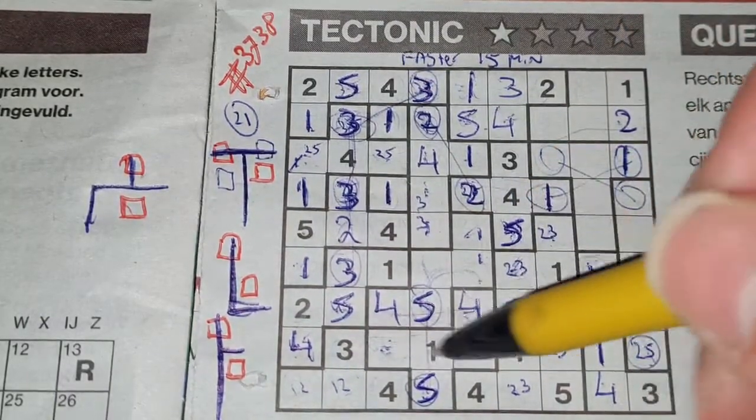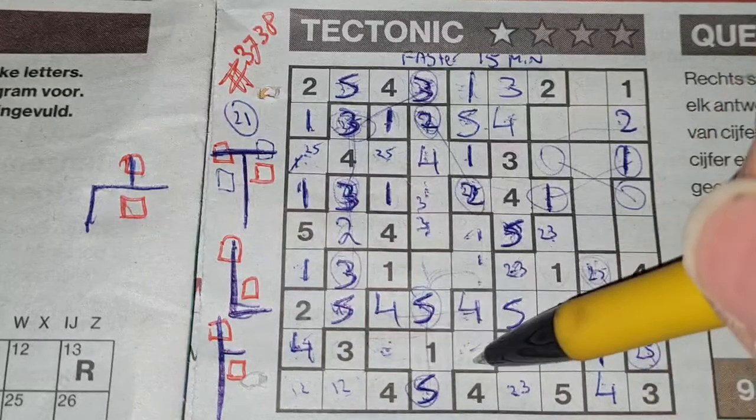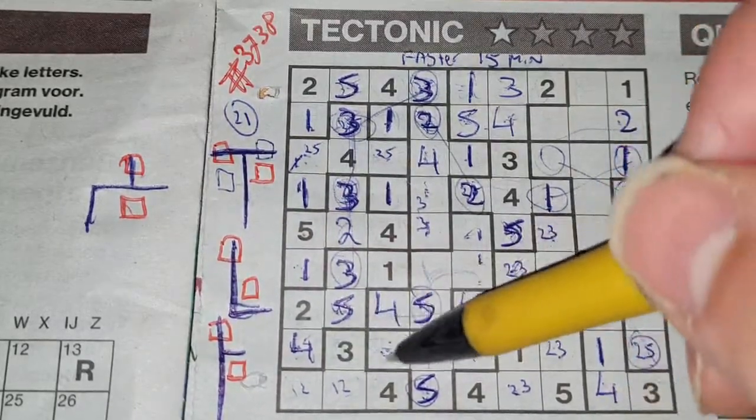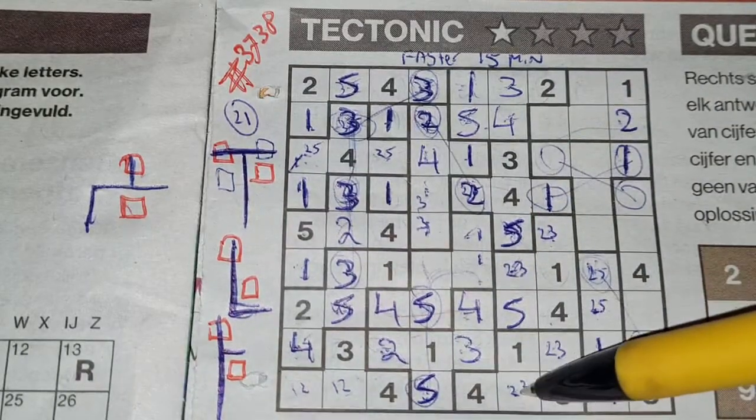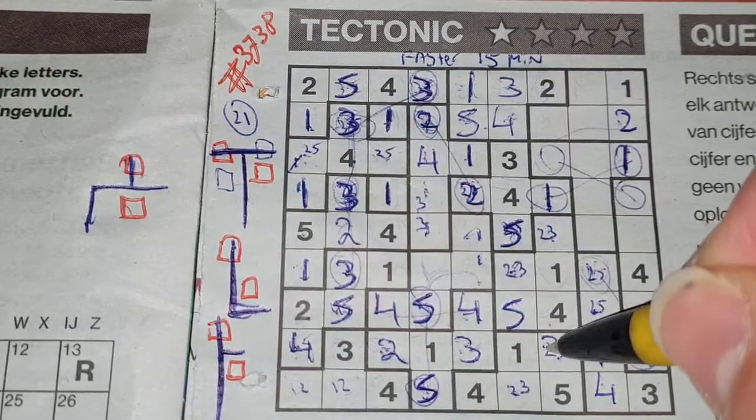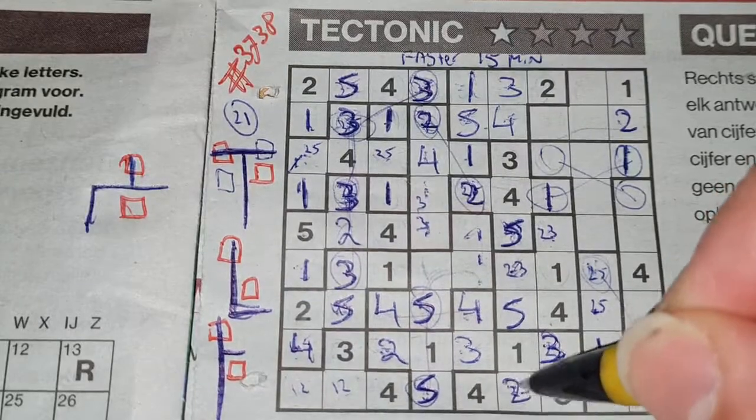Two numbers left in this area for numbers 3 and 2. We have a 3 there, no 3 there. 3 should be here and a 2 goes there. Now we have a 3 there, so this box can't be 3 anymore. That box should be a 3. And this box should be a 2.